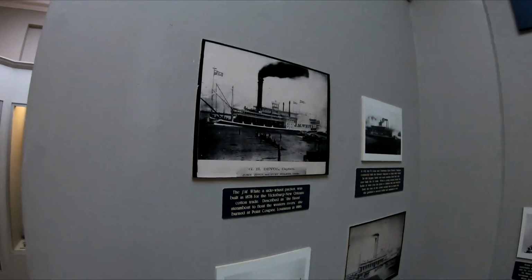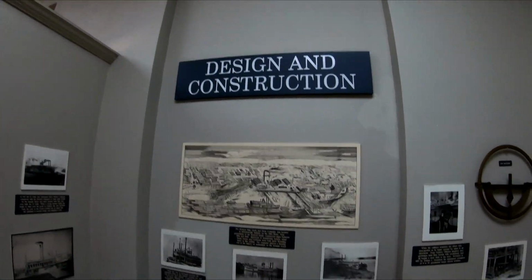Yes, I am about to go. I'm about to go pretend to drive a steamboat. And we got this, yada, yada, yada. Design and construction, yeah, you can look it all up on the internet. Fun. Yeah, I lost total focus.